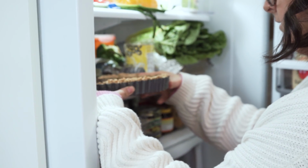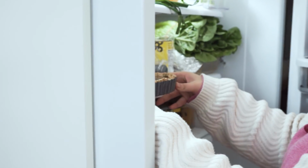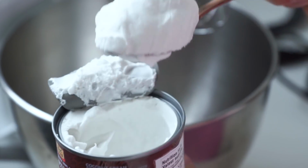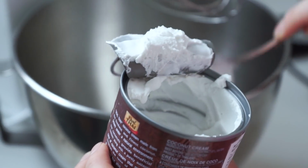So the only topping that I would really suggest doing is a hazelnut cream. It's super simple. So all you need to do is take 1 can of coconut cream, but you want it separated this time. So it should be put in the fridge at least 24 hours prior to making this so that you get the cream separated from the liquid. You just want that really thick cream part.